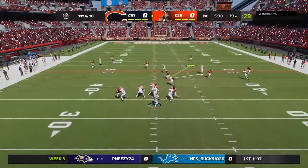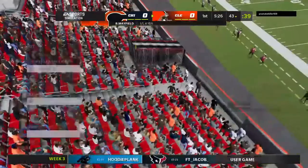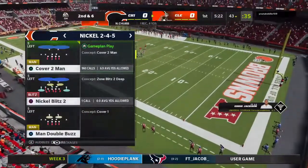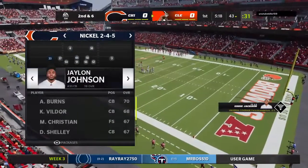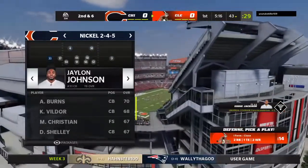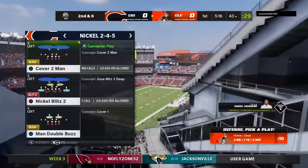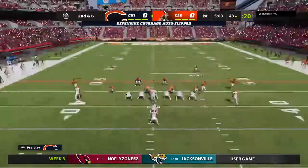Following the interception, Mayfield dumps this to his running back, Chubb. They'll contain him to just 4, second down. All defenses worry that whenever anyone catches the ball and has a head of steam coming out of the backfield, it can turn into a big play with missed tackles or he runs through people. But they were right there waiting, and they stopped him for a minimal gain. Coming up on a second and 6.